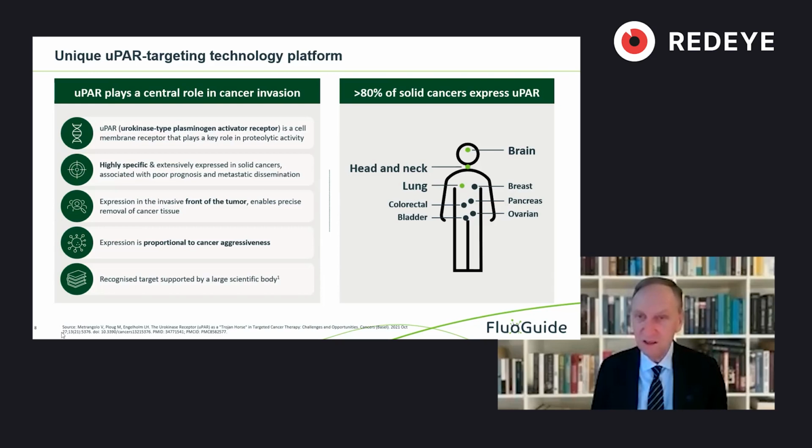We've now tested it in 3 different cancer types and are pursuing in particular 2 of these, but the field is open. It only depends on the bandwidth, how much we can manage and where we believe the unmet need is the largest. And if you take the next one.